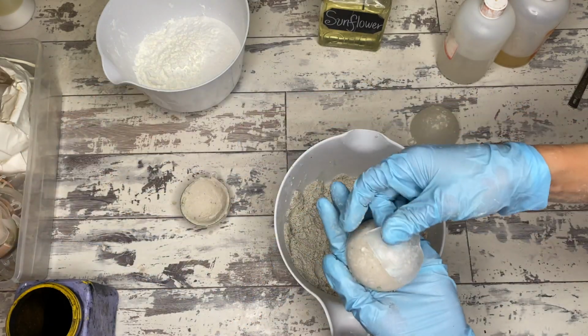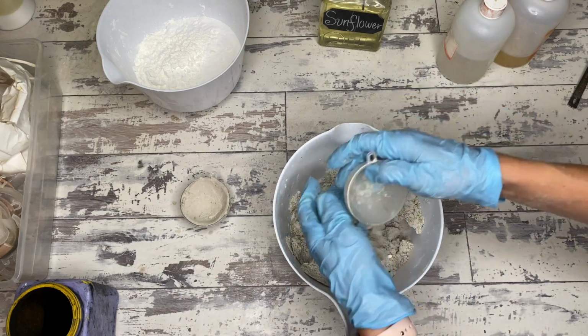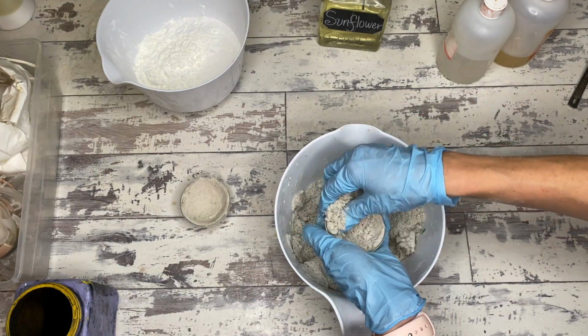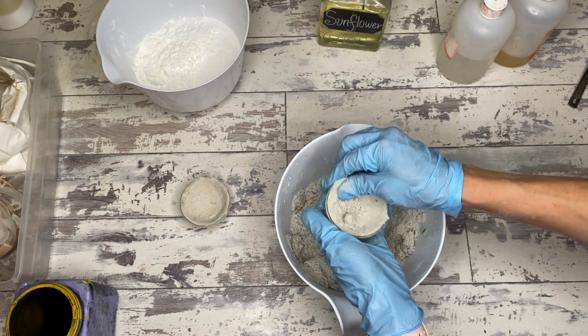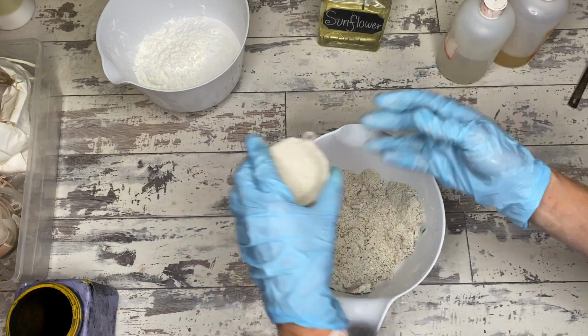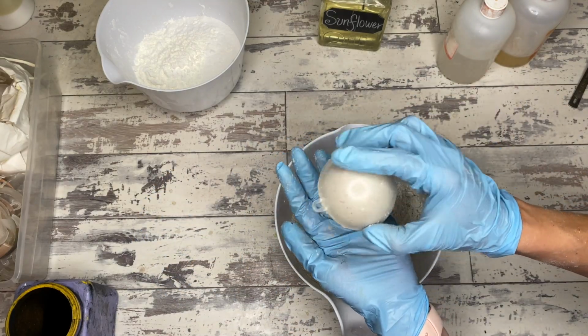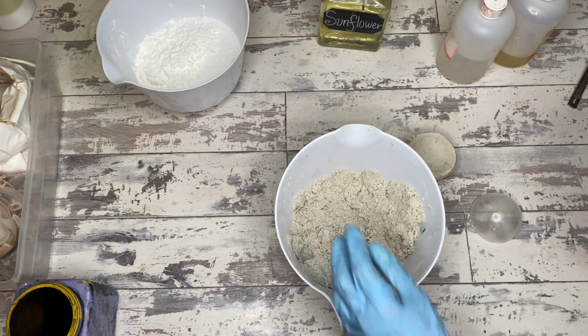For those of you who use liquid colorants in your bath bombs, you know how to achieve the colors that you would like without using micas. So that's good. Do that for sure. I just wanted to test and see if we needed more liquid in this than normal.